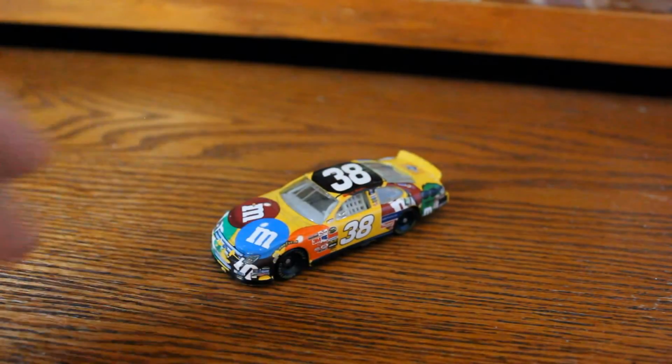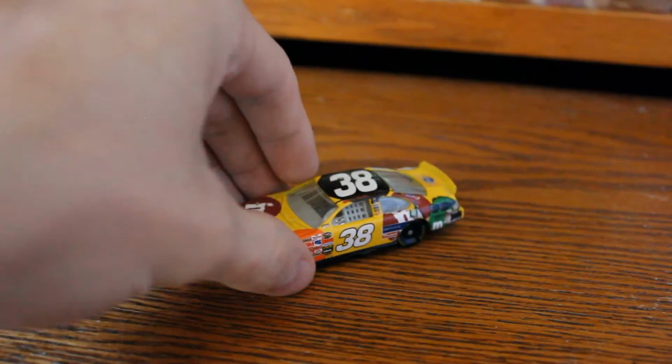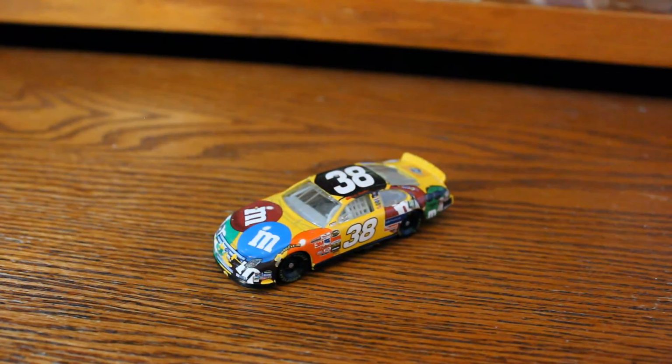Reach into the box. Oh, speak of the devil, there's that M&M's car I was talking about. Elliott Sadler's 2007... Wait, is it Elliott Sadler? Yeah, Elliott Sadler's 2006 car. I have almost no diecasts from 2006. I have like 4 or 5. Most of them are Fords, though, but they're all Team Caliber ones, so they're crap.